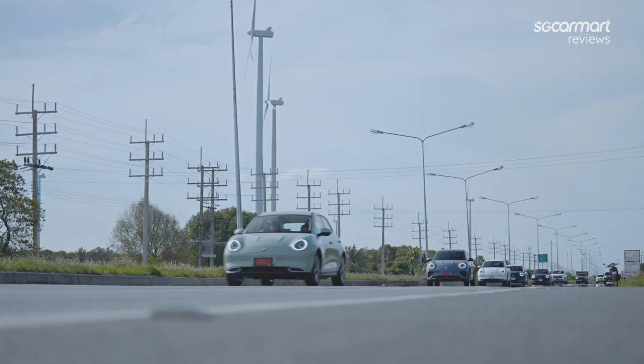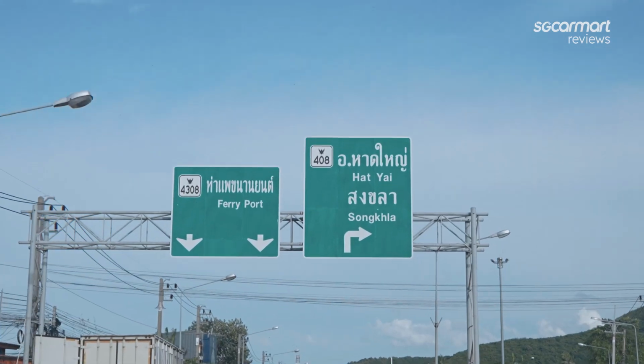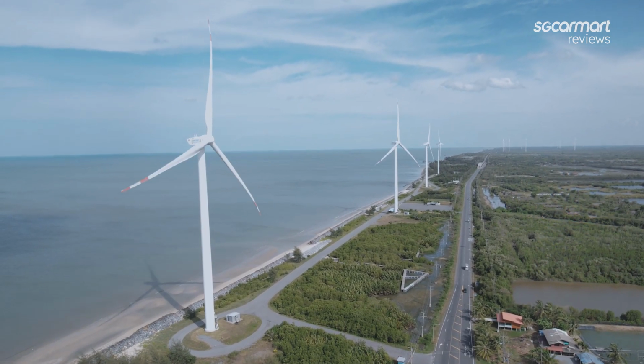One of the final sights we see in Thailand is perhaps extremely befitting of the spirit of an EV road trip. As we make good time on our way down towards Hat Yai, what is initially described to us as a scenic windmill drive eventually reveals itself to be something else.